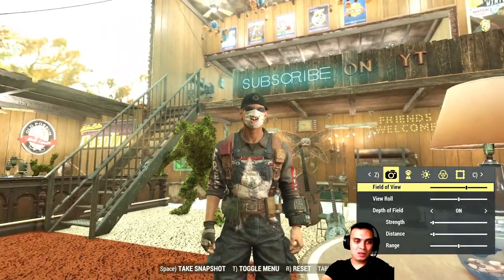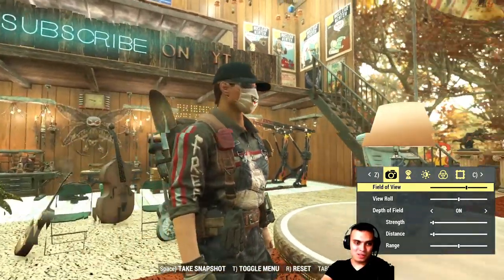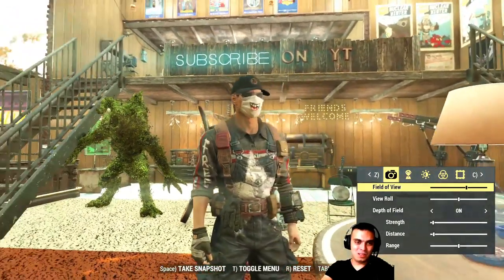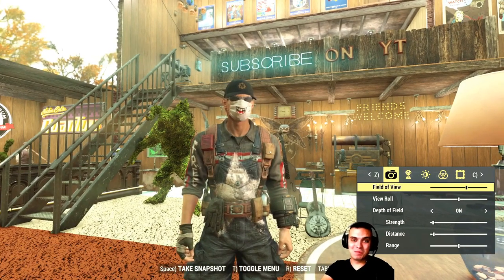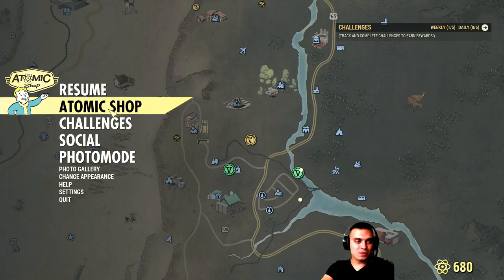Anyway, today on the item shop, we got the smiley mask that I'm wearing right now, as you can see. I bought it because I find it hilarious, sort of funny. Actually, it looks good, but it's definitely not the best bandana that I have in my arsenal. Alright, so let's stop wasting time and jump right into the atomic shop. Let's navigate to the atomic shop.